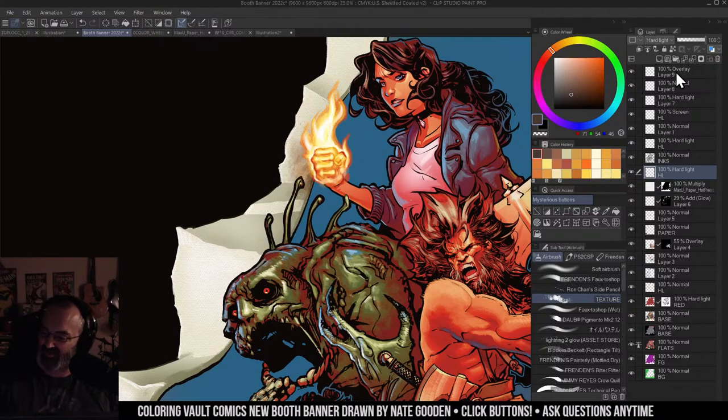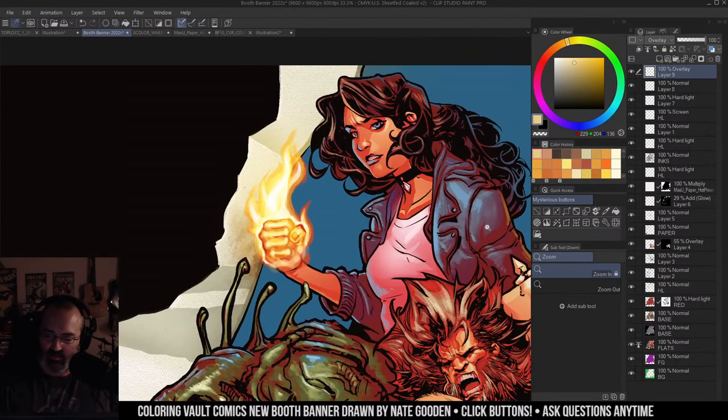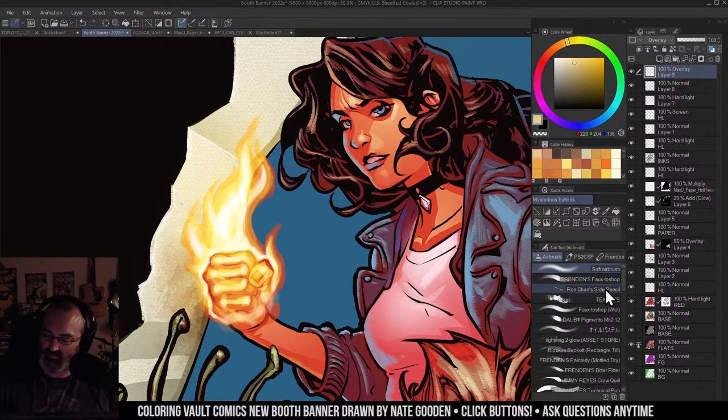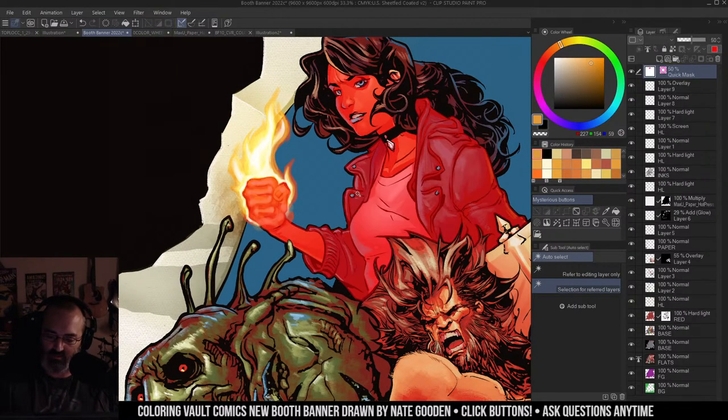What was I gonna do? Oh, let me use there's an overlay layer there already. I just want to throw some glows on the fire. And I'm going to get rid of this. Not get rid of that blue, but I'm just going to. Well, I don't know. I think I kind of like it the way it is. Maybe we'll do a real subtle.